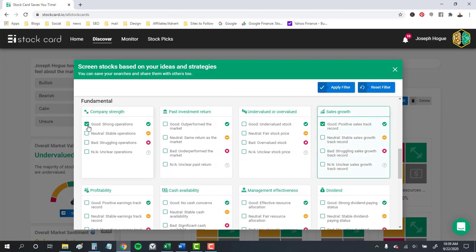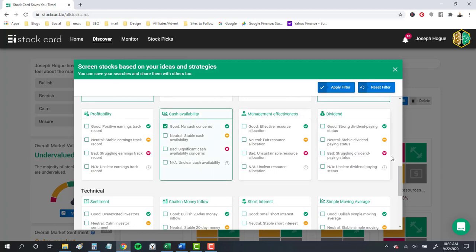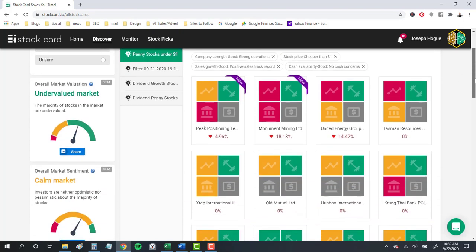Finally here, I also want to screen for companies with strong cash availability, a hugely important factor lately. I'll click apply and it's narrowed our list to 26 stocks under $1 that I can then research to find our best picks. So some of those filters might seem a little obvious, but I wanted to expand on each.